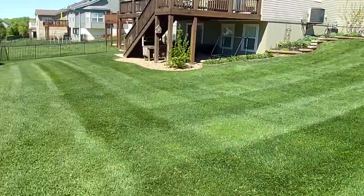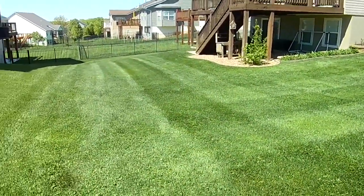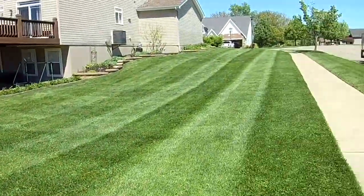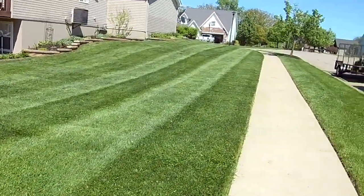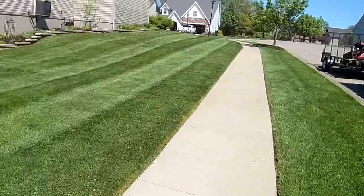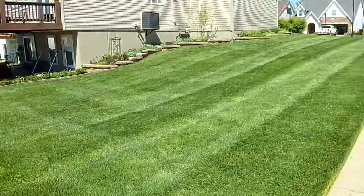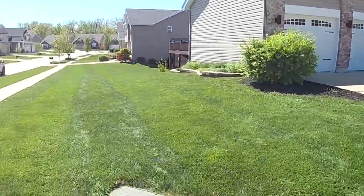I've been on this yard for about 4 or 5 years. It was pretty much weeds and dirt when I started, and we've gotten it to come in the last 3 or 4 years. It's really thickened up well. It's one of the nicest yards in this neighborhood now. We do about 25 yards in this neighborhood. This one patterns up real well.